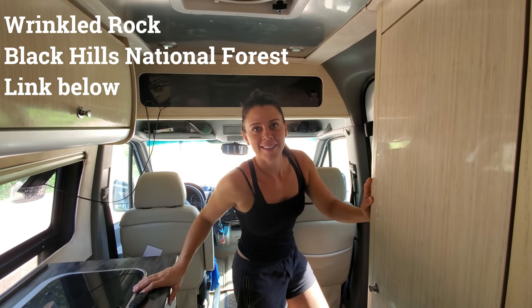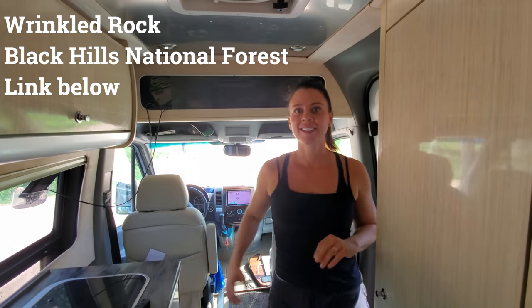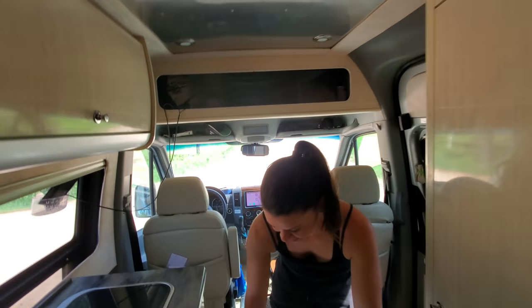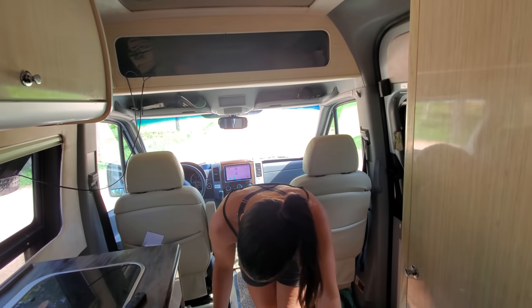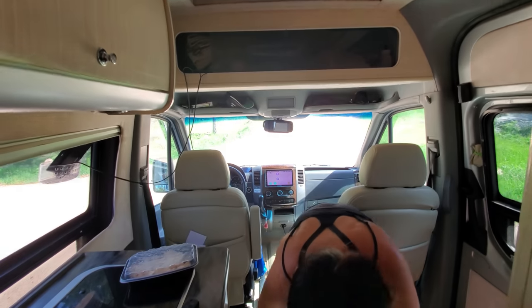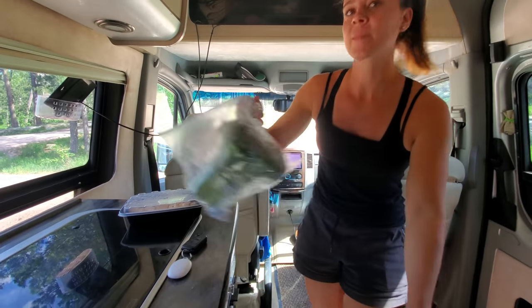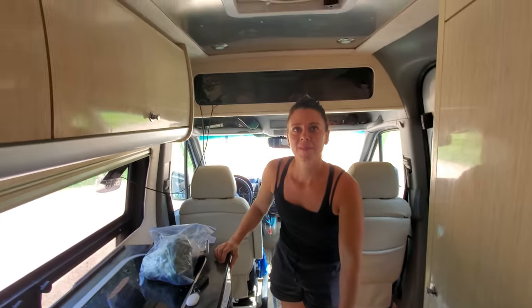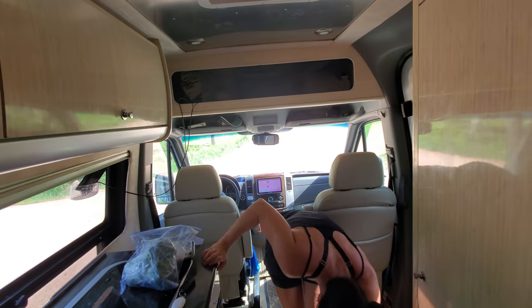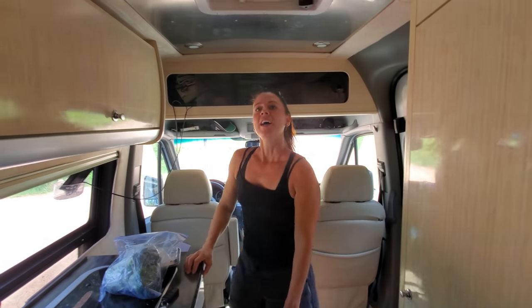Wrinkled rock climbing area, 14 day limit, 24 foot limit also. Crazy, tight curves. What a great little spot for a van. There's three or four people tent camping here. We can see a few tents out in the woods, but that's so cool. You can just go to a spot like this parking lot and we could stay for 14 days if we wanted to, which we probably won't. But it's really cool.